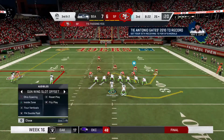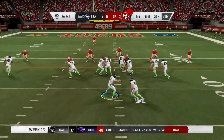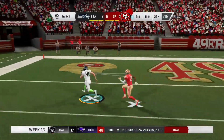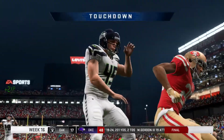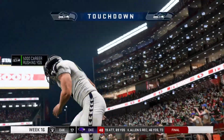Well, points have been hard to come by in this one, and it's the third quarter. Defenses have reigned supreme. Can the defense reign supreme once more on third down? Let's find out. And he will score. Touchdown, Seattle. A great effort there.